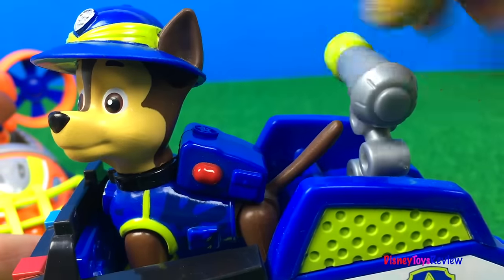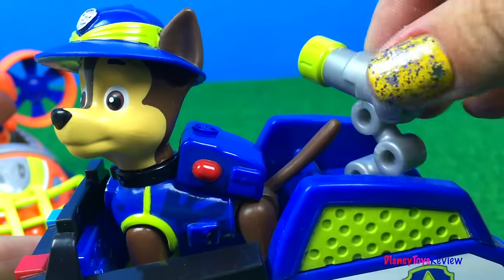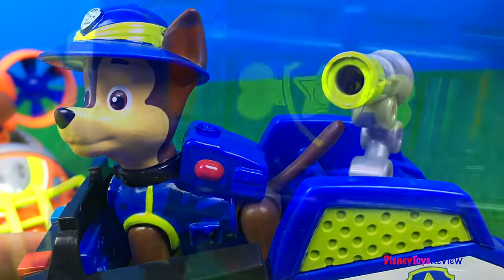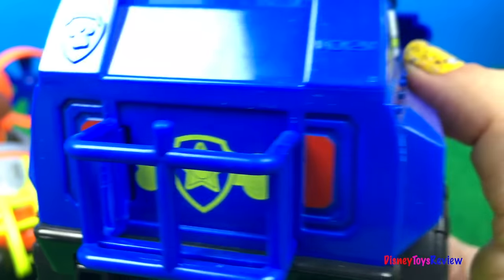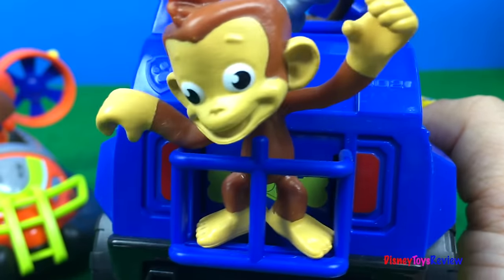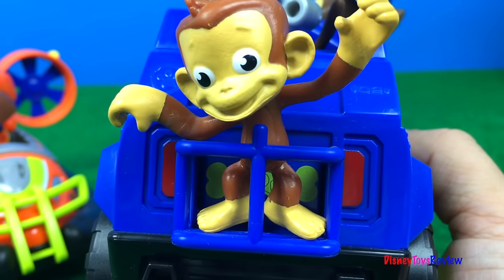His vehicle also has a rotating med launcher. That'd be perfect for helping capture injured wild animals. In the back, you can see Chase's badge and a bone. Also, some of our animals do fit inside and can ride along with Chase. Look, Mandy's ready to go.